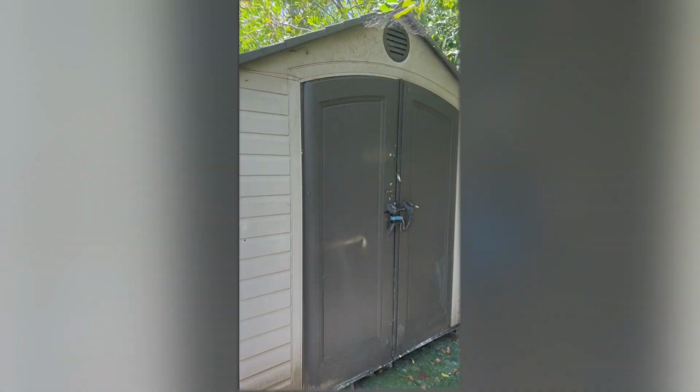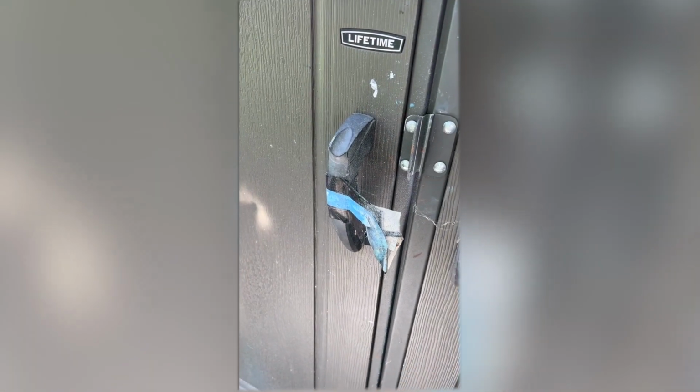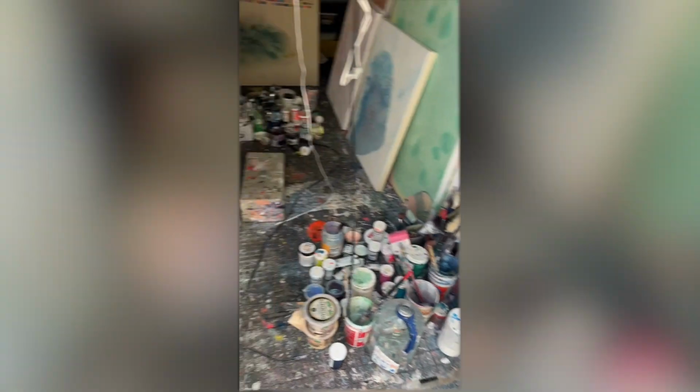So it's quite small. It's a little 8 by 12 foot garden shed. As you see, because of my lock system, I have to take out a bunch of paintings to fit inside the studio. These are some prototypes for a future series.